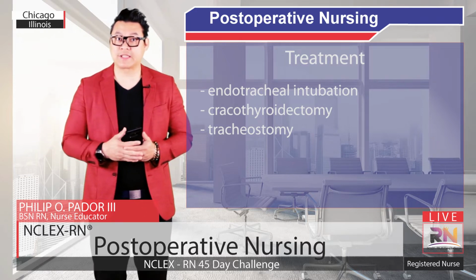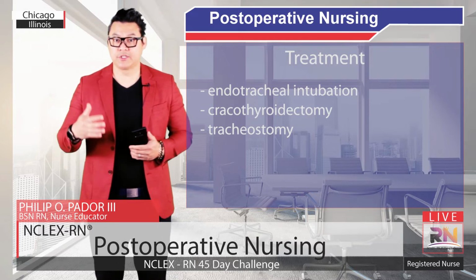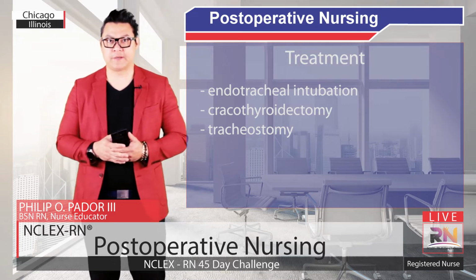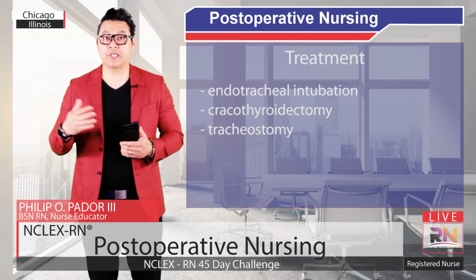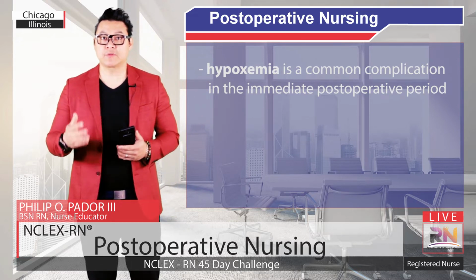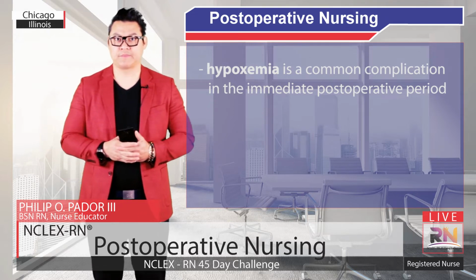Patients with obstructive sleep apnea have a complete or partial collapse of the pharynx during inspiration and are at increased risk of airway obstruction from the effect of anesthesia. They are also at risk for hypoxemia because of the residual effects of anesthesia agents. The nurse should monitor the patient for apnea, dysrhythmias, and continuously monitor oxygen saturations.